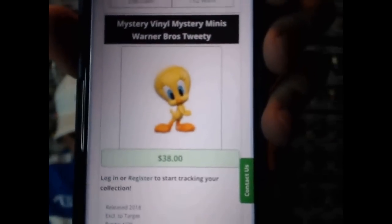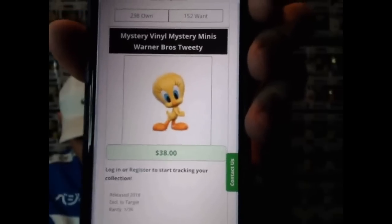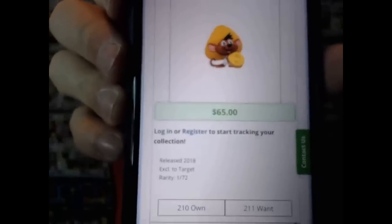There's Tweety. I'm at Target every day, every single day. Whether it's in the morning, after work, at lunch, I'm at Target every day looking. And then, of course, I need this one. This is probably, besides Pepe Le Pew, this is the one I'm after the most. Speedy Gonzalez. To this day, he's worth $65, guys. He's a 1 in 72.